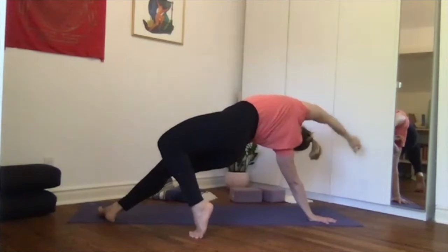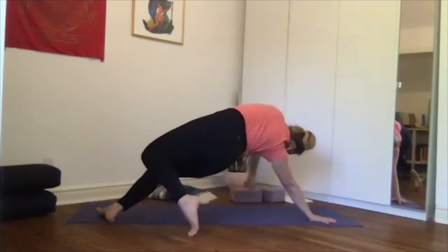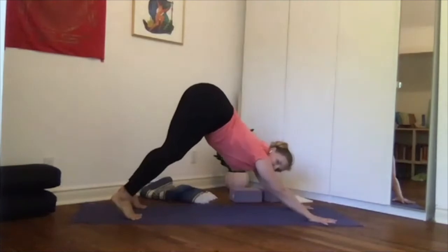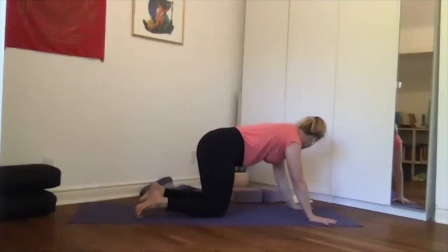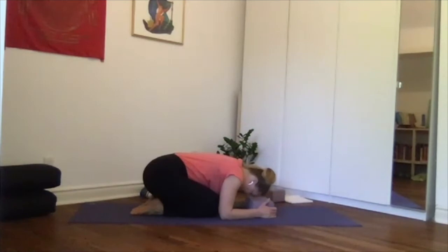Good, and then big circle with that left arm, take the hand back down, step back, downward dog, or vinyasa, your choice. And then we'll take the knees down to the floor, sit back and take a child's pose. Now I'm really loving this child's pose with the block underneath my forehead, but you could of course take your forehead to the floor.